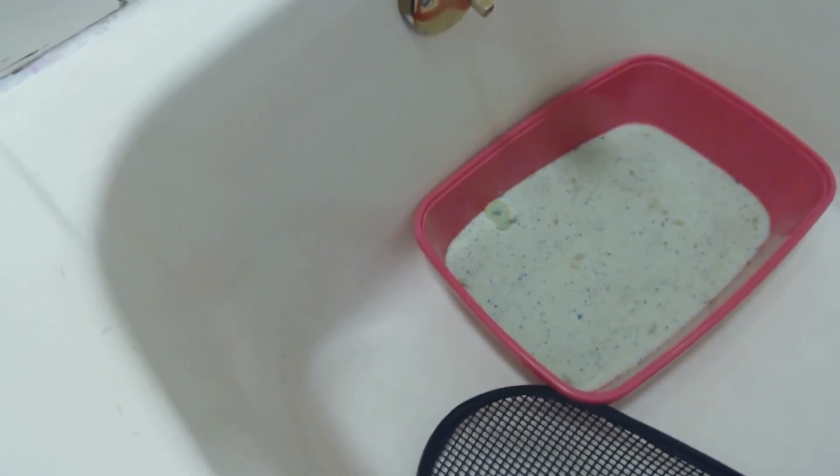So here is what our tub looks like. What we do is we'll lay some towels down on the ground. There's a little water dish. We keep the litter box underneath the spigot there so that any extra litter that comes out we can easily brush down or sweep it up.